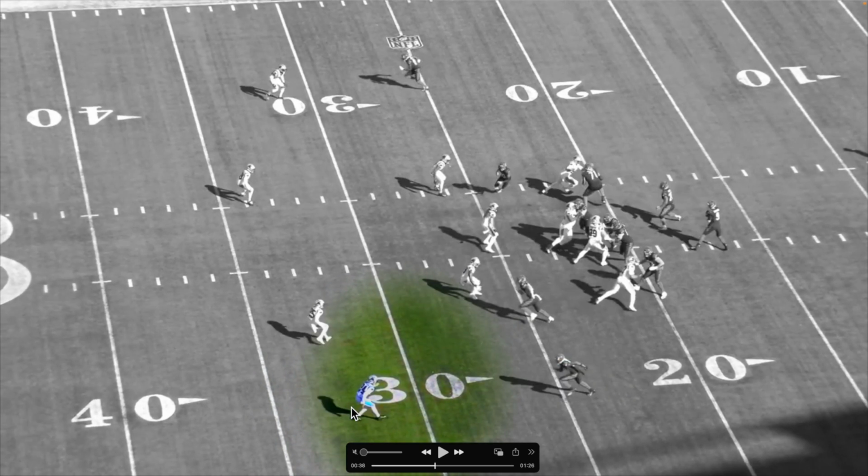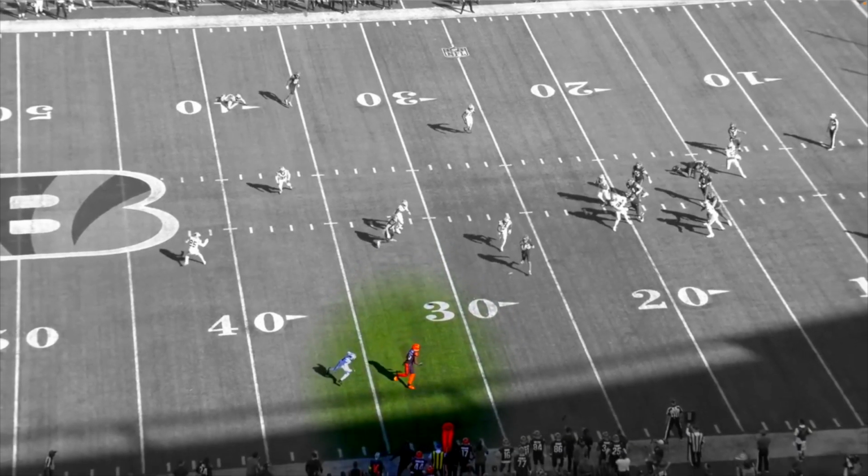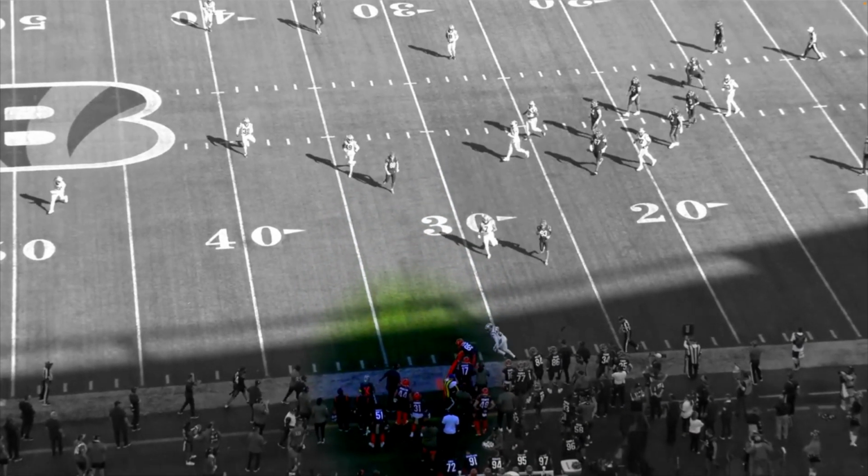And that's what I told you guys before. He was expecting a deep route. So once T cut right there, he wasn't expecting that. It was GG's before it even started. Let's jump to the next one.